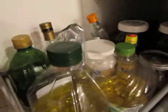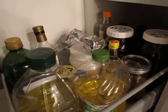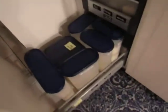All of my oils are on this next shelf. That got dumped over. There we go. We've got my vanilla that's steeping, different kinds of oils here. This is for my son-in-law when he makes cookies. He likes to have that shortening. He makes the most amazing chocolate chip cookies. And then I have grains down here.